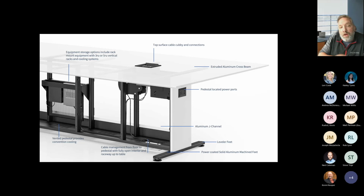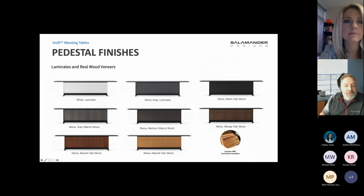And of course, we work with the AV side, and our engineers will work with their design engineers to make sure that any openings that are needed for cable cubbies and retractors are going to be able to be popped in at the job site very easy. So one thing you never have to worry about is anyone having to drill in or cut in to a piece of furniture from Salamander when it's at the job site. So we offer this in matching veneers for our cabinets. Of course, you can also go off book as well.